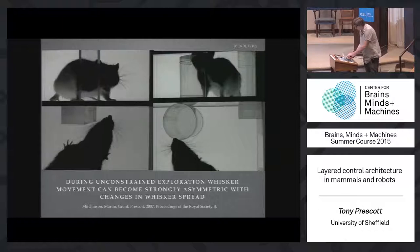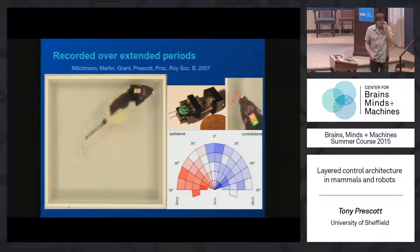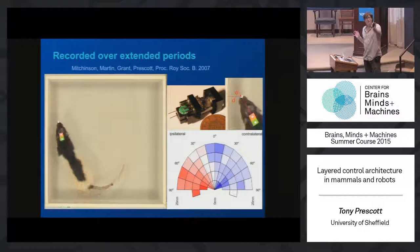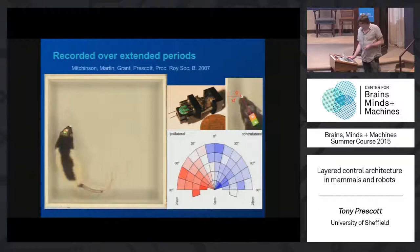And we find that when we record over long intervals. So this was a study in which we recorded the whisking muscles using EMG, and that's the sound that you can hear, as a rat explored. And we tracked the rat as he was moving around, and we showed that whenever he came close to the edge of the box here, the whiskers would become asymmetric, and the whiskers that were furthest away from the wall would push round to try and touch the sides of the box. The whiskers that were close to the wall would barely move at all. So we want to put that kind of control into our robot.